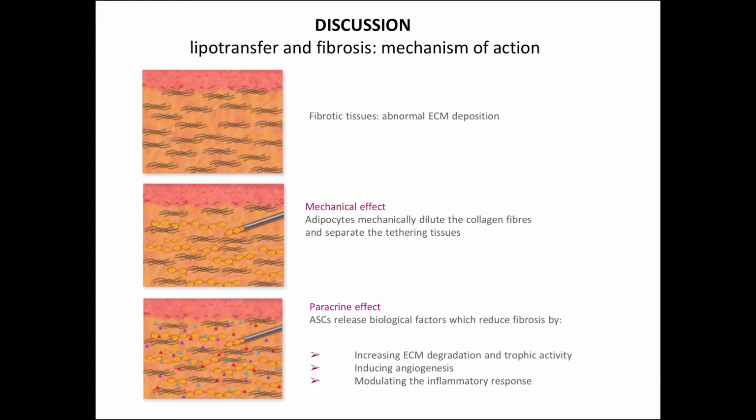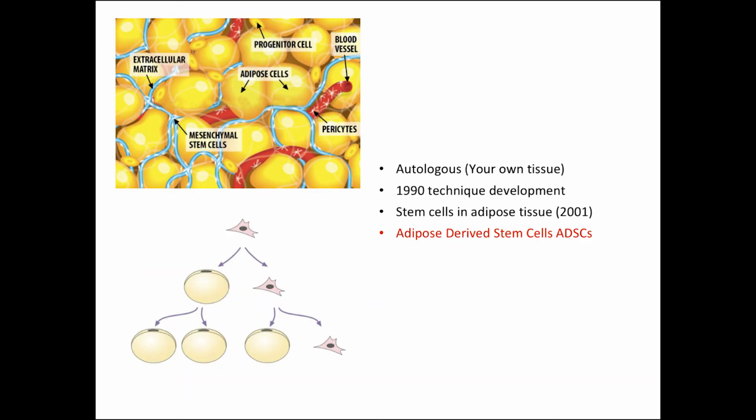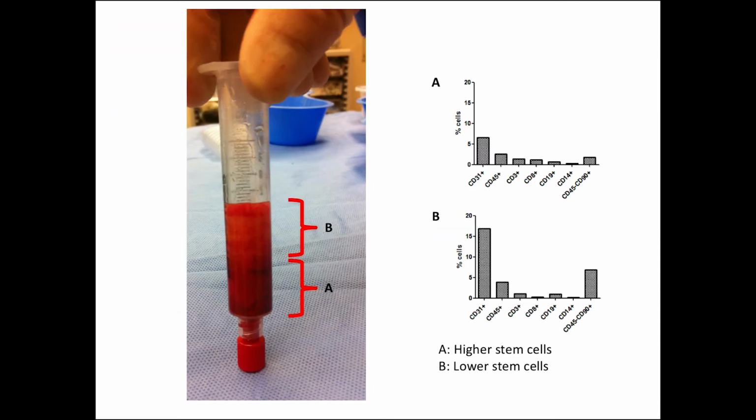Why it might work? People might think it's a mechanical effect, that the fat has a padding effect, or a paracrine effect, that it might secrete substances that cause tissue to remodel. We still don't know. There's definitely a relationship with what we think are the adipose-derived stem cells, the stem cells within the fat. They're in everyone's fat, and there's quite a reasonable volume. Even as you get old, that fat stem cell volume is still there. In our original work we centrifuged the fat and found a higher stem cell concentration in the lower part than the upper part, so we used the lower part.